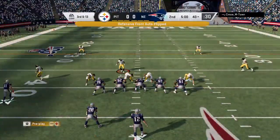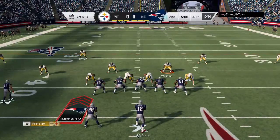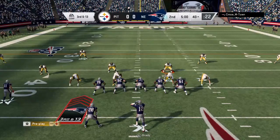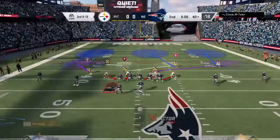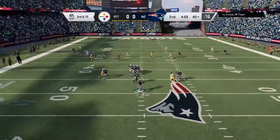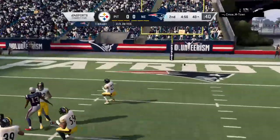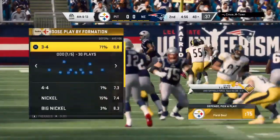The Steelers now in the nickel here on 3rd down. Let's get off the field, D. Hey, seam 6. Easy. 53 down. To throw is Brady. And that'll wind up incomplete. Bold play call there. Now it's 4th down.